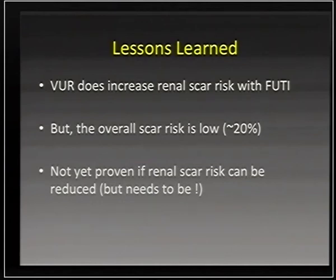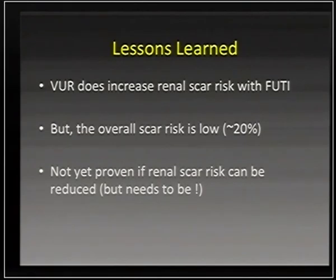So we learned that reflux does increase the risk for renal scar, but overall that risk is low, and it's low for grades 1, 2, and 3, and jumps up for grades 4 and 5. What we don't know yet, and hopefully what can be determined with time, is if we can do something about reducing or stabilizing that renal scar risk. If you use our data to say that we can statistically significantly reduce febrile urinary tract infections, and knowing that it's the febrile urinary tract infections that impact their renal scar risk, hopefully that's something we can do, but it still needs to be shown. Okay, any questions?